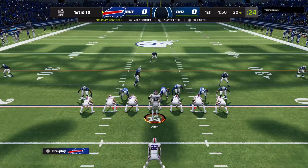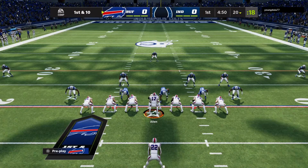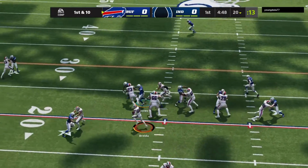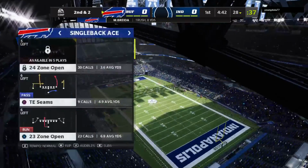Allen and the Bills now with a 1st and 10 at their own 20-yard line. Now the Georgia Southern man, it's Matt Breida, and they'll get 8 out of this before being stopped at the 28.